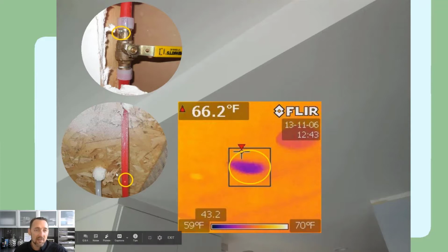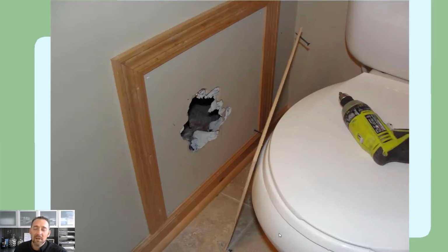Here's a leak that we discovered inside a wall using an infrared camera. We found a cold spot at the ceiling and the builder was there working on it. We told him, hey, you've got to get to the bottom of something. And they ended up busting the wall open and they found a leaking fitting. There it is. There was water leaking right down the pipe. If we hadn't done that inspection, it probably never would have been discovered.